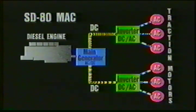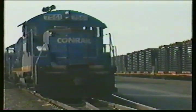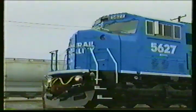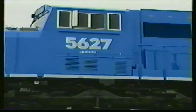Although AC motors have been around for a long time, until just recently, AC motors just couldn't match the starting torque of DC traction motors. Because of this, DC traction motors have been the choice since the early days of the diesel-electric locomotives, right up to our SD-60i locomotives. Along with this high starting torque, DC motors brought along many limitations.